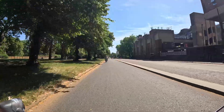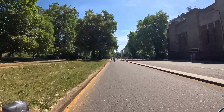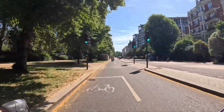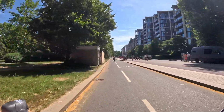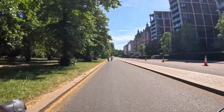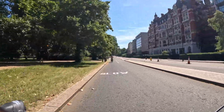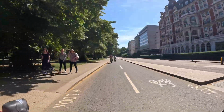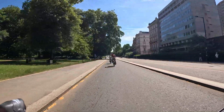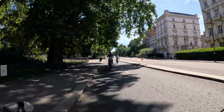To the left of those trees, you've got a dusty, sandy path, which is actually a horse ride. That's there because the guards who are based at the barracks ride horses, and there's also a horse riding school in the park as well, which I think makes use of the facilities. Legally, that's actually a bridleway, so you are allowed to cycle on that if you want, like if you have a mountain bike or something, but it's probably not going to be very fun. I would probably just stick to the cycleway here.